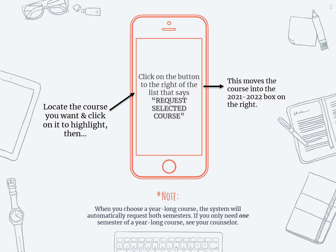Once you locate the course you want, click on it to highlight it. Then you'll click on the button to the right of the list that says Request Selected Course. This will move that course into the box for the academic year that you are registering for on the right-hand side. Just a quick note that when you choose a year-long course, the system will automatically request both semesters, so you will not need to go back and add the second semester of a year-long course.